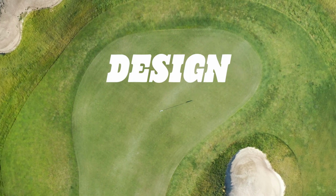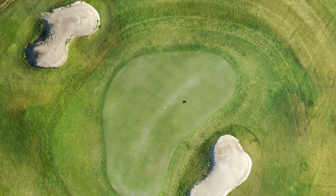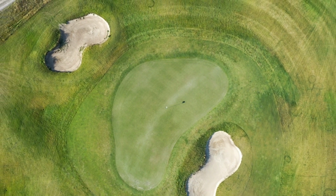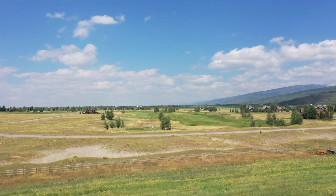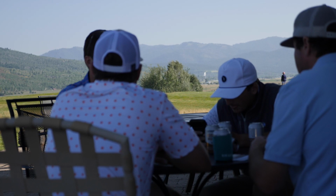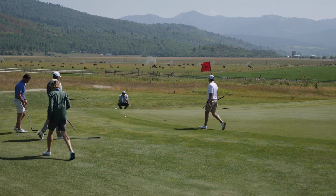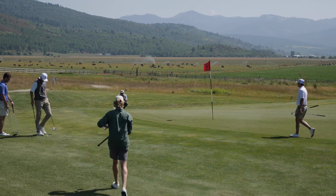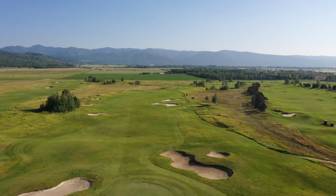On to design. For me, a great layout can balance out any problems a golf course may have in other areas. Hale Irwin was calling the shots when this piece of farmland was converted into a golf course. After the round, Chris tells us that this was actually the first golf course that was designed to be played forwards and backwards. You can play it in reverse, which I couldn't tell at all playing it, but you can see it from above, clear as day.